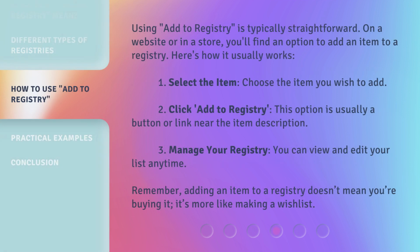Using "add to registry" is typically straightforward. On a website or in a store, you'll find an option to add an item to a registry. Here's how it usually works. One, select the item. Choose the item you wish to add. Two, click Add to Registry. This option is usually a button or link near the item description. Three, manage your registry. You can view and edit your list anytime.